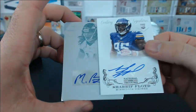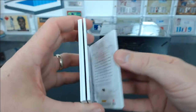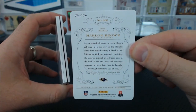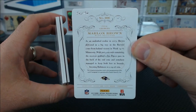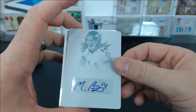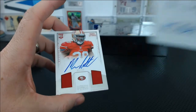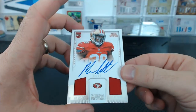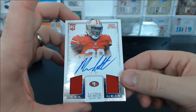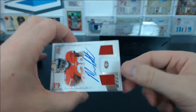And we got a plate for the Ravens. Is that Marlon Brown? Marlon Brown, wide receiver for the... let's see, for the Ravens, Marlon Brown. That is also Brian Peace, Titans Ravens combo spot. There's a Marcus Lattimore NFL gear auto. 29 of 99 for Paul's Niners.